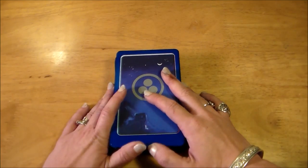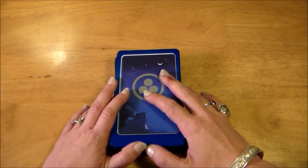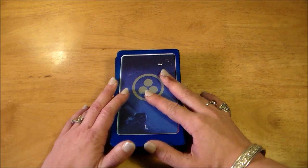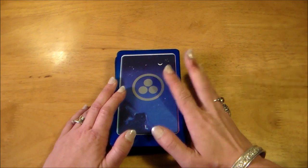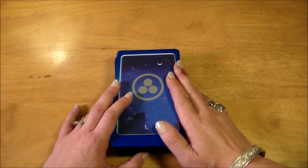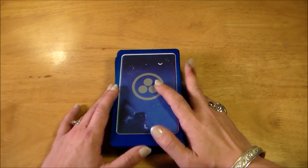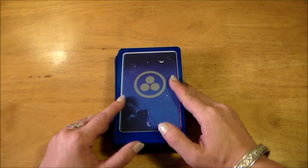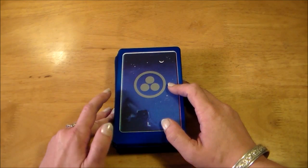So, yeah, I just love this deck, and Nicholas Roerich is an amazing symbolist and visionary painter, and the artwork in the form of tarot is just such a fun way to enjoy his artwork. Just so you know, too, there is a big museum in New York that I would love to go to one day, the Nicholas Roerich Museum.